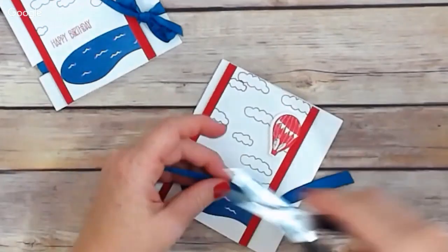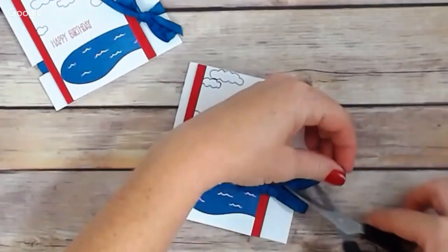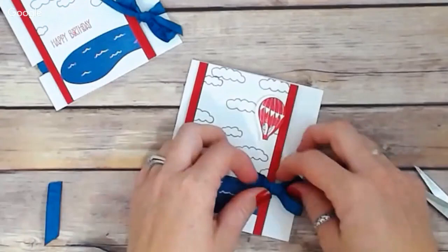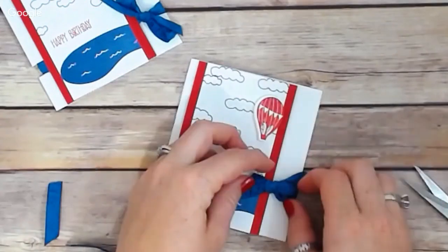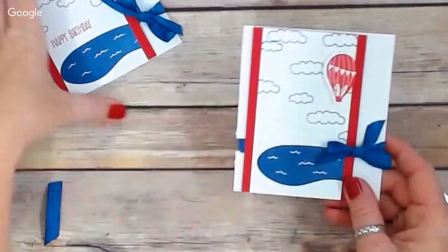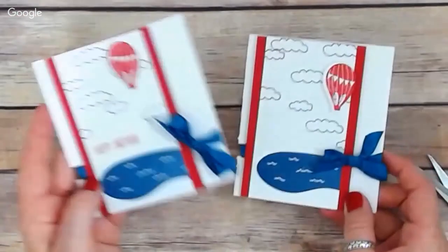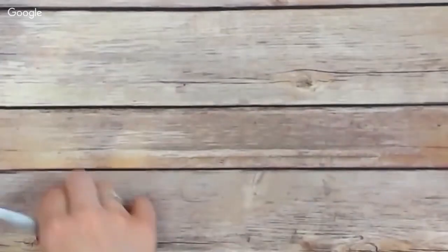Okay, so trimming off the ends, pulling it a little tighter. All right, good enough. And there we have it. There's our finished second card. Okay, let's go into the third card.